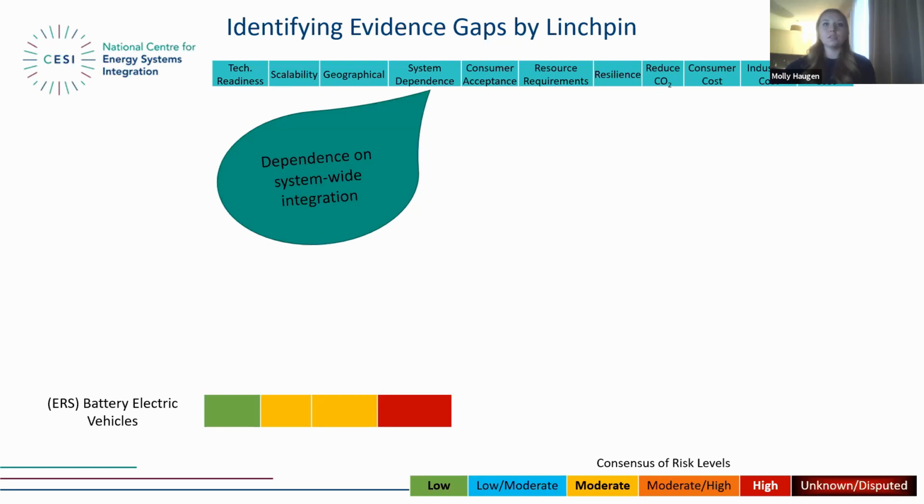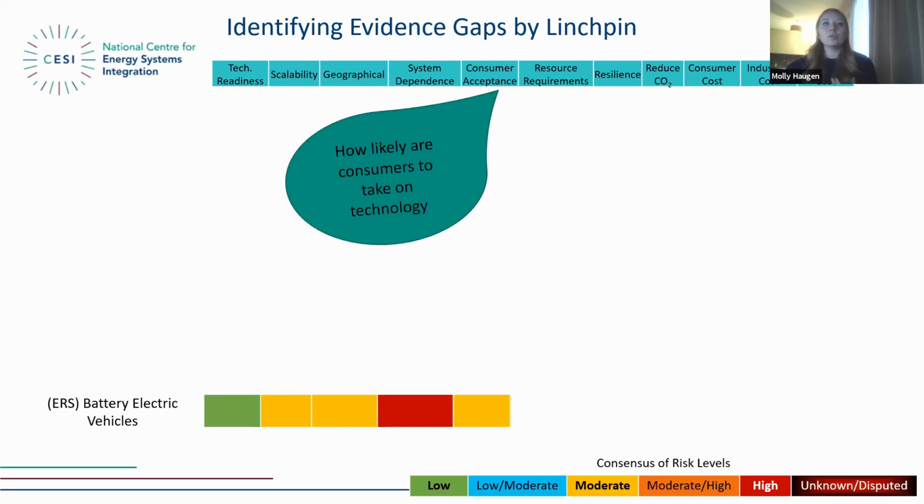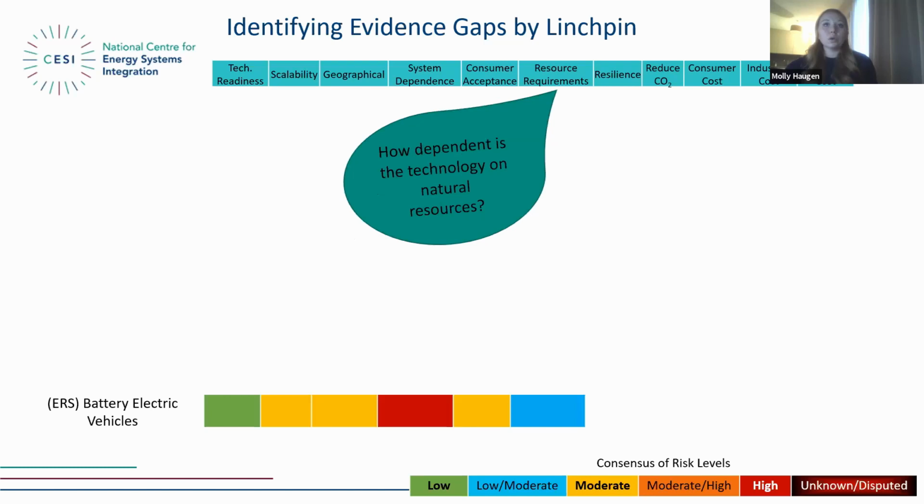For battery electric vehicles, this has a high system dependence, and that's due to, if only part of the fleet is an electric road system vehicle, then those are highly dependent on the subsequent infrastructure. Consumer acceptance, how likely the consumers are to take on this technology. Resource requirements, so here's an example of where in the literature there is both low and moderate risk levels, so therefore this box would be a blue box. And how this is related to how dependent the technology is on natural resources.